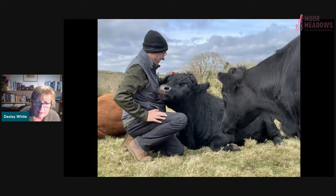We also try to identify the leaders that there are, and to spread them around amongst the different groups, so that the herds are much steadier, much more content if they've got a strong leader. And if that leader's tame as well and will come when it's called and bring the others with it, then it really helps to make our life much, much easier.